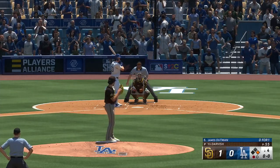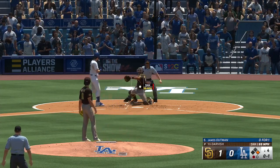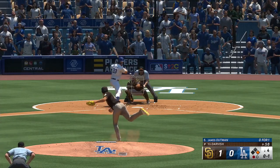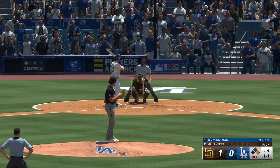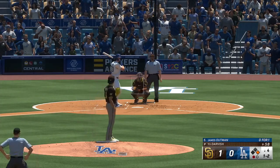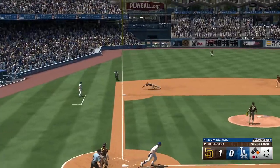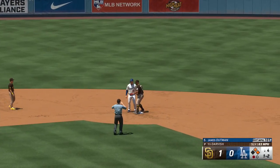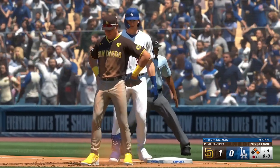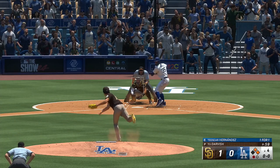And next for L.A., James Outman. In for a strike, 0-1. That's inside. Man at first, one away. Lays out, but he can't squeeze it. Safe at first as they can't make the play. Well, that may end up being an at-bat we go back to later on when this game is over. That's one of those you classify as just too hot to handle. Hit it on the screws, and it couldn't be fielded cleanly, but you can't really blame the defense in that case. And now Teoscar Hernandez.